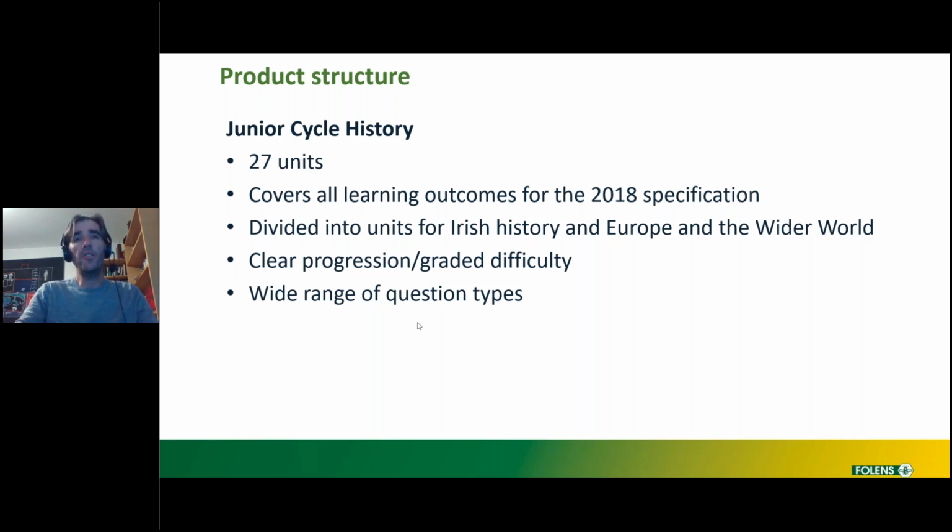Within history, we divided the units into Irish history and Europe and the wider world, specifically strand 2 and strand 3 of the new spec. For strand 1, the nature of history, the idea is that questions are asked within the homeworks that reflect the requirements of that strand. It's a non-content based strand.